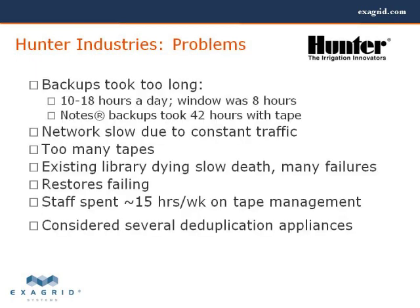We had a lot of problems with our backup system. We had an old library. We had no disk-to-disk. Backups would sometimes just run continually, 24 hours a day. We'd have to turn them off in the morning, let people work, turn them back on. Spent many hours a week, sometimes as many as 10 to 15, dealing with tapes and trying to restore and failing backups. It was quite a problem.